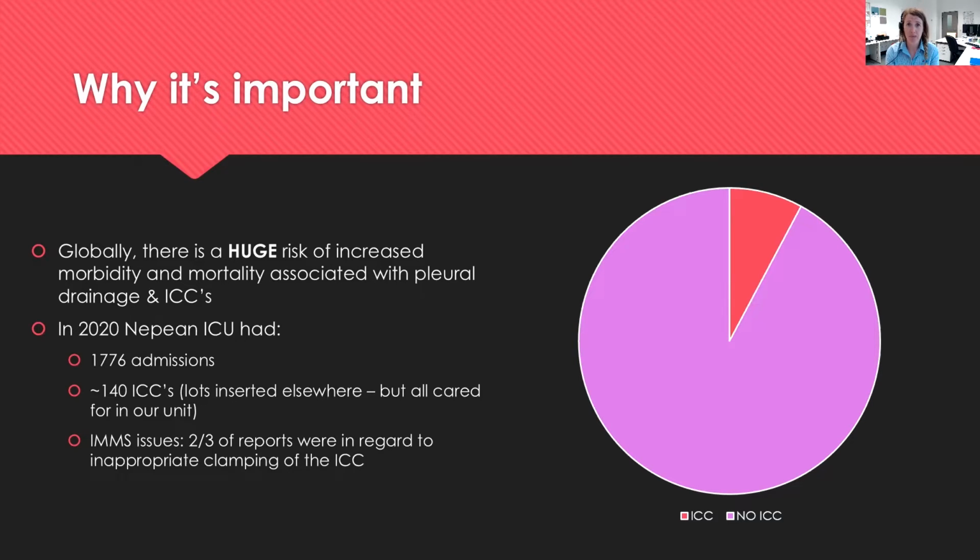So we are talking about breathing. So, if we're thinking about our ABC, we're talking about breathing. And chest drains, and the lack of patency of a chest drain, or a chest drain that's not in the right place, can really have a direct impact on our patient's breathing ability. In addition, they carry obviously an infection risk, and they also carry a bleeding and a PE risk. So, big risks when we're talking about it.